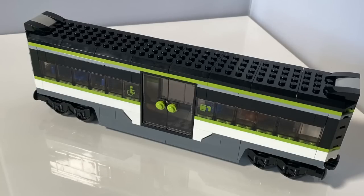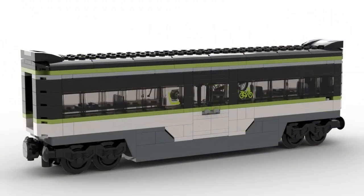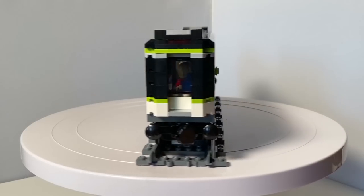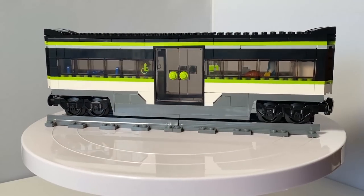As already mentioned in my first video about this train, I'm basically happy that this train has working doors, but I would have liked it to be a bit different and I will convert it accordingly. But more on that in another video. Finally, you can see a 360-degree view of the dining car.